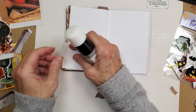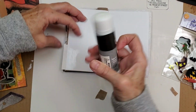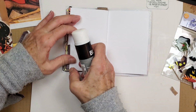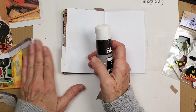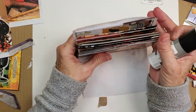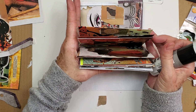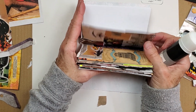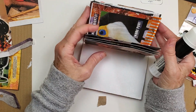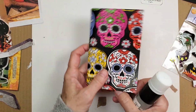And for this one, I'm just going to fold it over and glue it in right there. Oh, you know what? That's not going to work because that's cardstock. We'll just leave it out. You can see how the edging came along so nicely on this. And in my next session, I'll finish this up and we'll do some more edging to it.